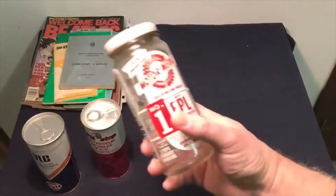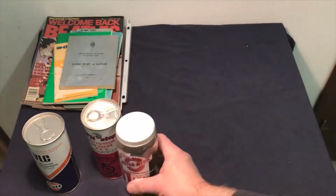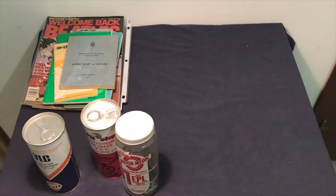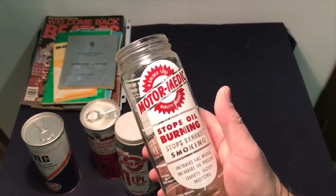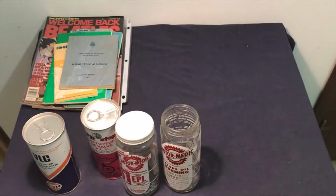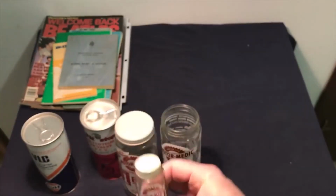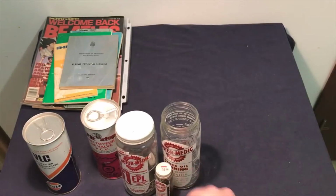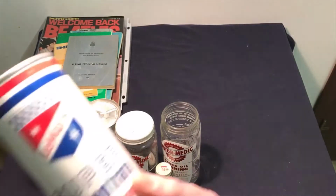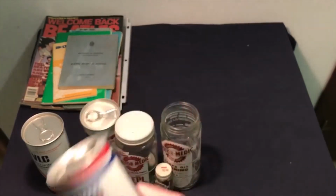Then we have a Motor Medic right there, a glass jar. We have another Motor Medic jar as well. It stops burning oil. Different one. And then we have Mower Medic, a little tiny one that kind of matches those. Those will be going in one lot. And Le Mans Super Concentrate 2-cycle racing oil. Opened.